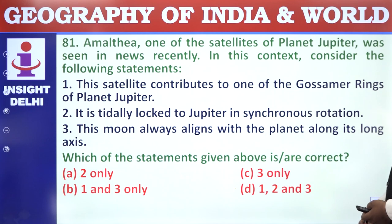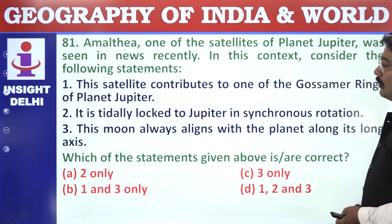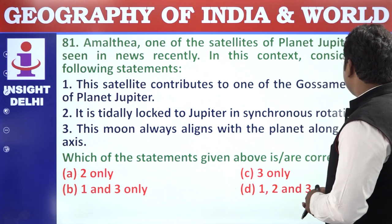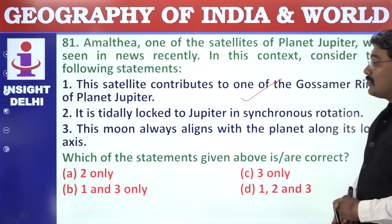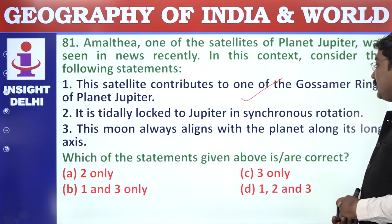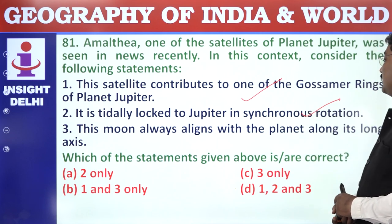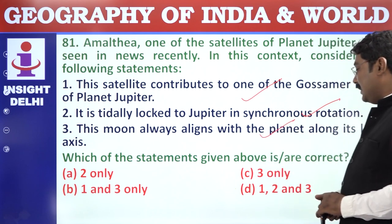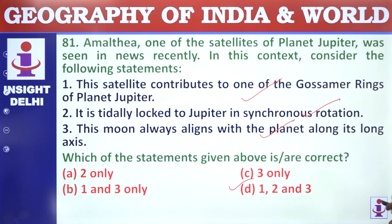Amalthea, one of the satellites of planet Jupiter, was seen in news recently. In this context consider the following statements. This satellite contributes to one of the Gossamer rings of the planet Jupiter. Yes, it's right. It is tidally locked to Jupiter in synchronous rotation. Yes, it's right. This moon always aligns with the planet along its long axis. Yes, it's right. So, answer will be all three. Means 1, 2 and 3.